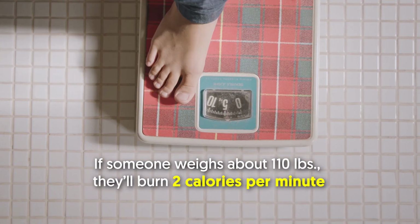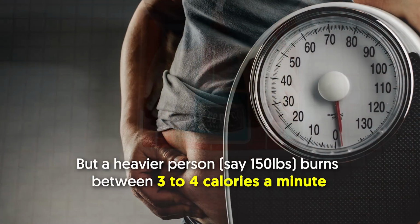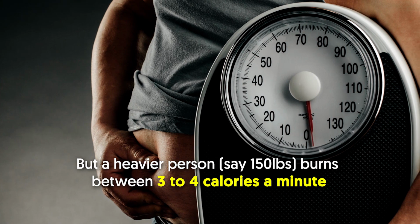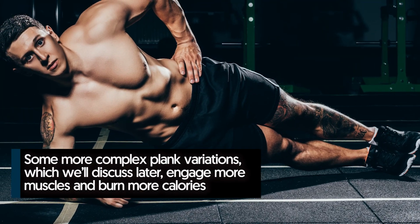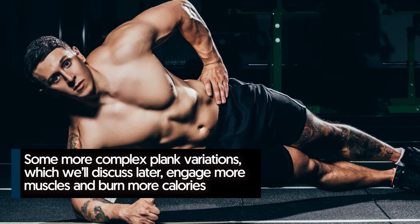For instance, if someone weighs about 110 pounds, they'll burn 2 calories per minute. But a heavier person, say 150 pounds, burns between 3 to 4 calories a minute. However, some more complex plank variations, which we will discuss later, engage more muscles and burn more calories.